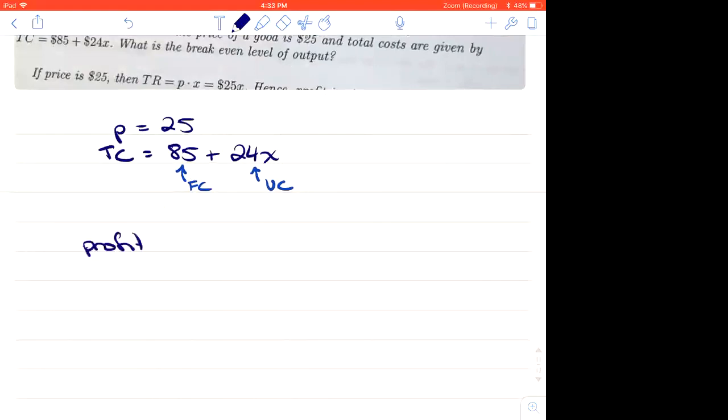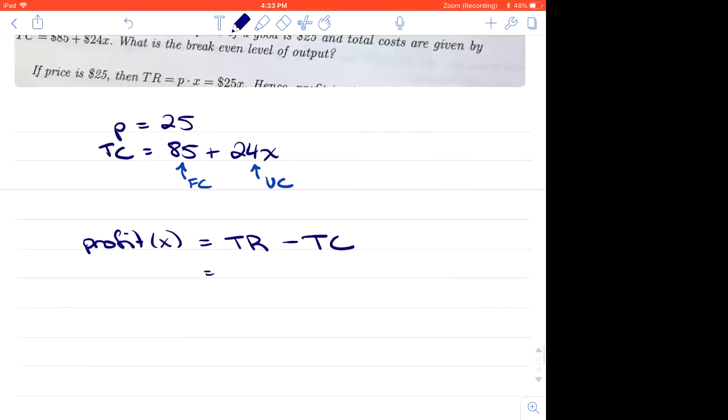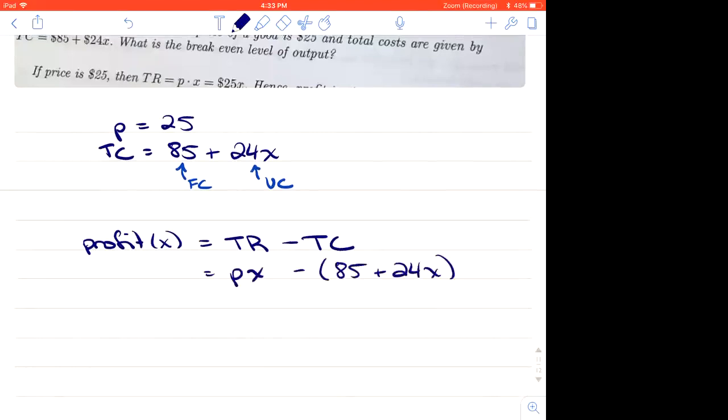Because of the information that we're given, the total cost is just 85 plus 24 times X. So we're just going to start from the bare bones profit function because we have TC already. Profit is the total revenue minus the total cost. That's probably the best place to start here. Instead of having to dissect the total cost into fixed costs and variable costs, we can just use the total cost as it's given to us. The total revenue is still P times X, minus our total cost, which is 85 plus 24 times X. So even though we'll often want to use that general profit function that we keep developing, sometimes it's just easier to go from the bare bones on your formula sheet.